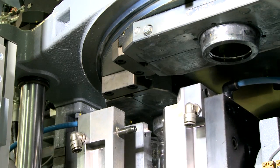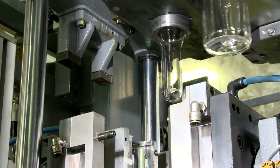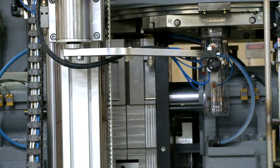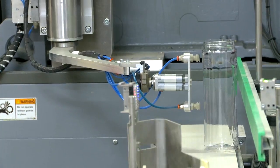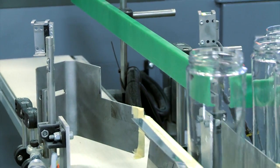A nozzle then blows air so that the preform adheres completely to the mold, creating the final design of the bottle. A specially designed mechanical arm then picks up the molded bottle by using pressurized micro-suction cups to prevent any scratching. A conveyor belt with mechanical tooling arranges the bottles and moves them to storage.